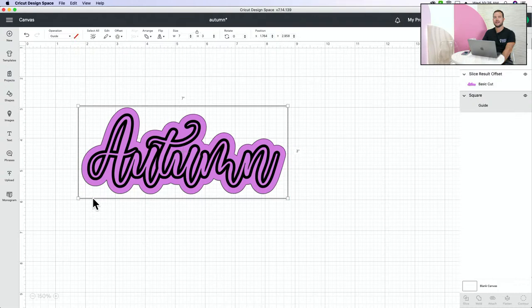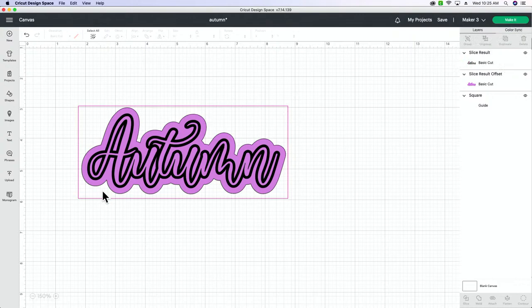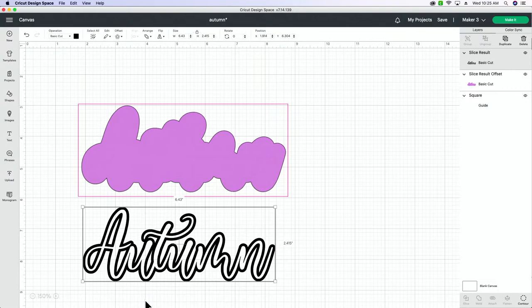Okay. So we're in here. It fits within our guide. We can go ahead and cut it. Now, I don't need to attach these together. We're not doing anything crazy. We're literally cutting this piece out and we're cutting this piece out, okay? I'm gonna make them the same color because I wanna cut them out of the same vinyl.